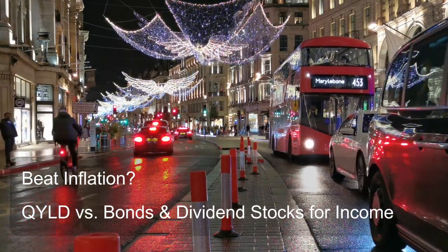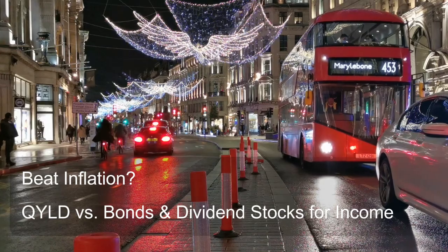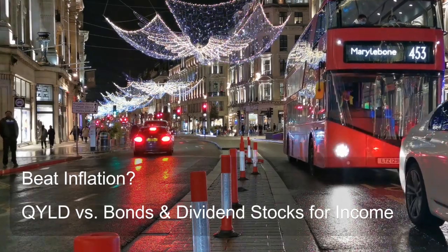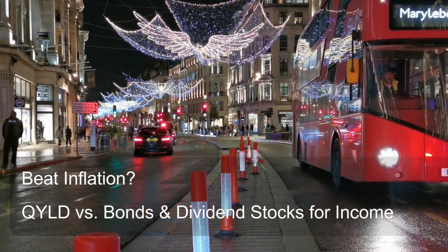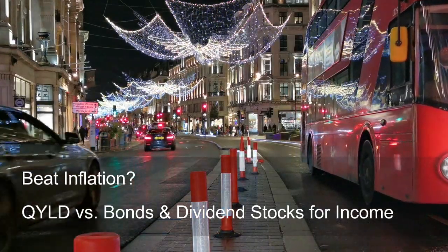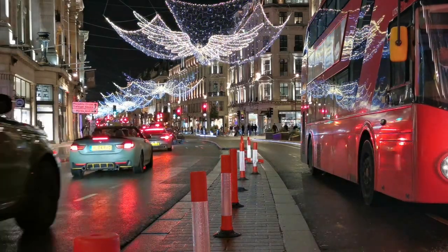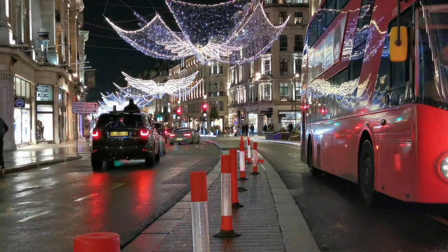Important considerations. 1. Limited upside. QYLD caps its potential gains by selling covered calls. While it protects against downside risk, it can underperform the underlying index in strong bull markets. 2. Higher volatility. QYLD's income stream and share price can be more volatile than traditional ETFs due to the options component.